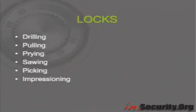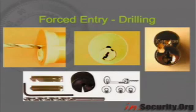And what we'll demonstrate here via some of these videos is methods of bypass for both standard and high security UL and ANSI rated locks through drilling, pulling, prying, sawing, picking, and impressioning. This will give you an idea of how these locks are attacked and what they're tested against before we start talking about some of the more sophisticated methods of entering these locks.